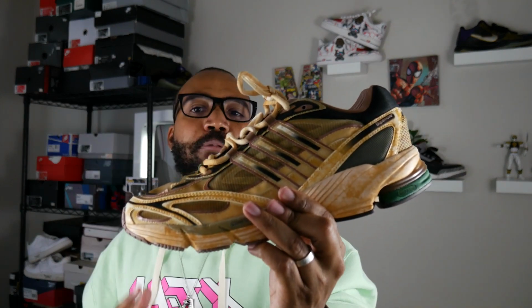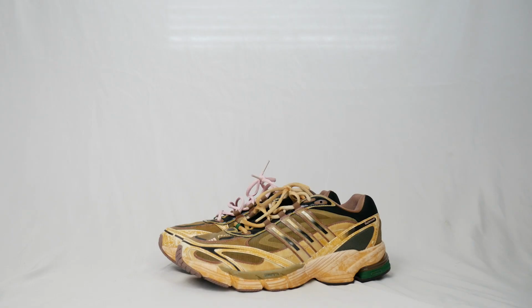All right, so who's gonna go help Adidas? Because for some reason, if it's not a Yeezy or Bad Bunny or whatever, they don't want to talk about it. So let's help them out today. So we're gonna be looking at the Adidas Supernova in the Cosmic Pack. Let's get into it.